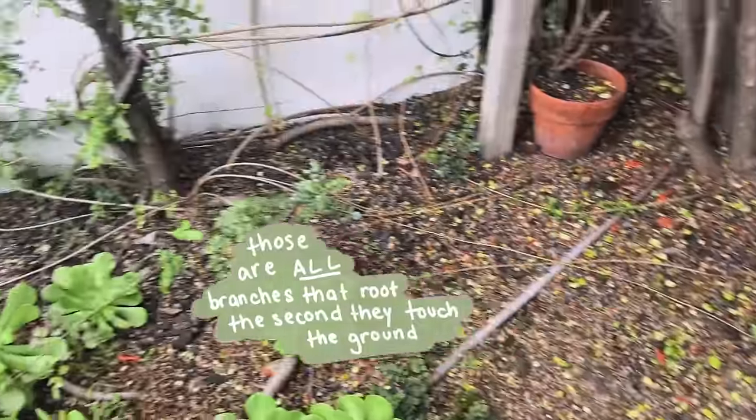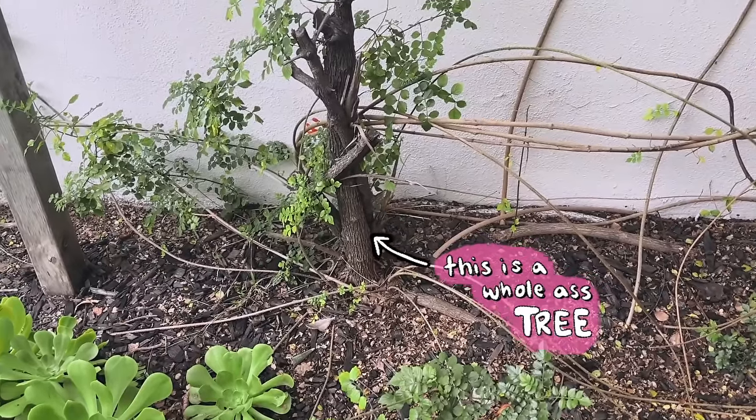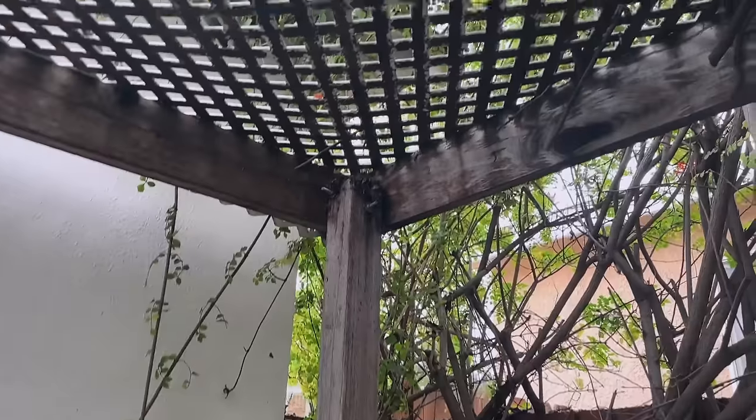They go far and they go fast, and this was not here. Look how big that trunk is. It's a full-on trunk. And it's, oh yeah, oh God, it's all the way up above us. How did I not notice that? Yeah, all the way.